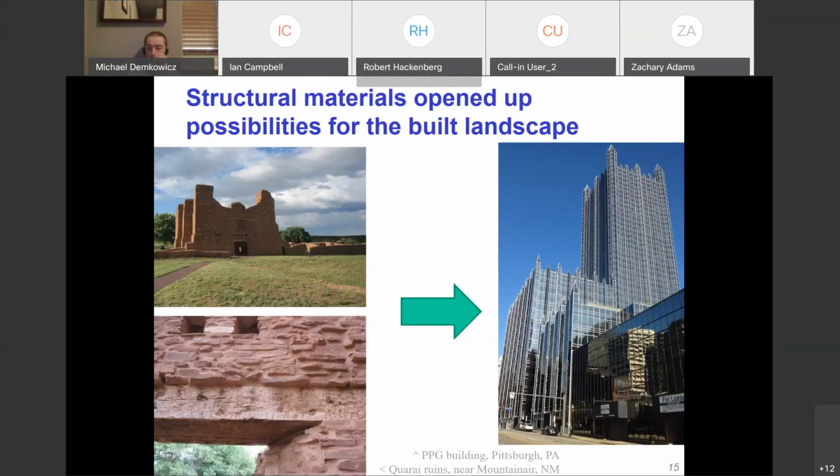Nowadays, we build skyscrapers. Here's the iconic PPG Place in Pittsburgh. And I assure you, this is not held up by the glass that you see, as beautiful as it is. I was a kid growing up when this building was put up in the 1980s, and it is a steel skeleton underneath all this. But that steel skeleton allows us to play tricks, to do things like this, to have glass facades, as an example.